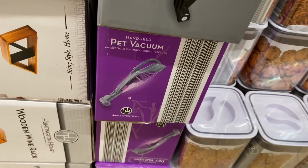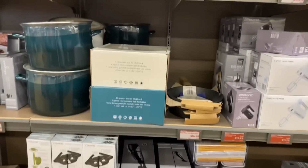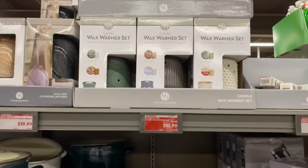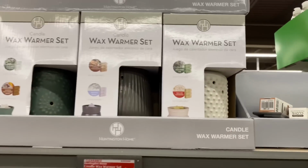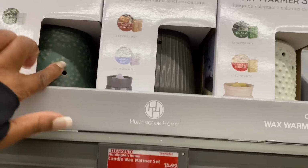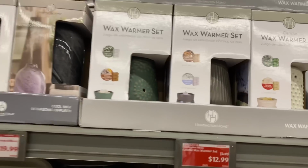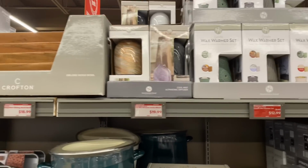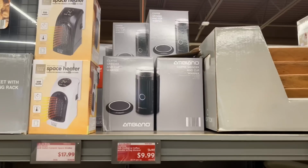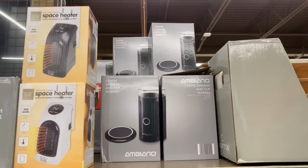That one and that one. Okay, the candle wax warmer set on sale for $12.99, regular $14.99. They just got these last week. So I remember talking about the style, you know, the different styles of them. Okay. Coffee grinder with cup warmer on sale for $9.99, regular $14.99.